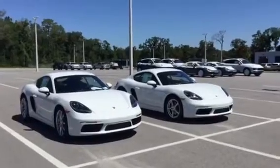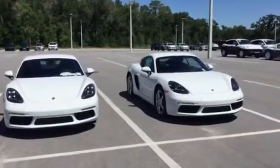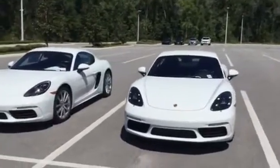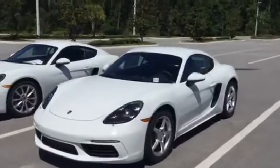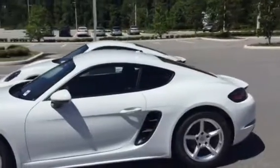Just wanted to make this quick video, try to keep it as short as possible, quickly going over these cars and some of the obvious differences between the two. Okay, first I'm just going to walk around them to get a quick look at the exterior on both. Then I'll go to the window sticker for the one on the left and start going through the options.